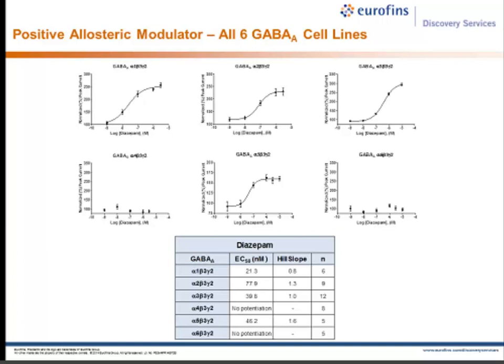Here's the data for all 6 of the cell lines. And the data demonstrate the ability to positively modulate the GABA current in the alpha 1, 2, 3, and 5 cell lines, but not the alpha 4 and alpha 6 as we would expect. And again, the curve fits are on the top, and the corresponding data table with calculated EC50 values is on the bottom.